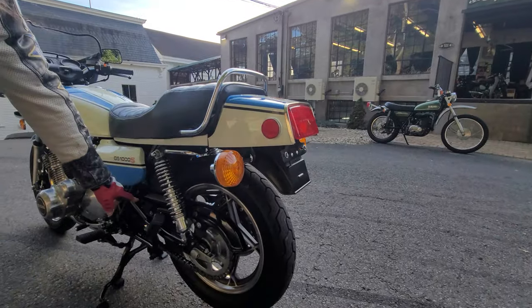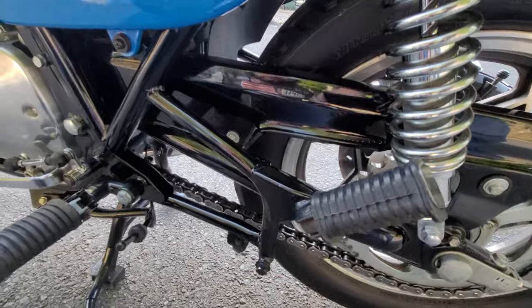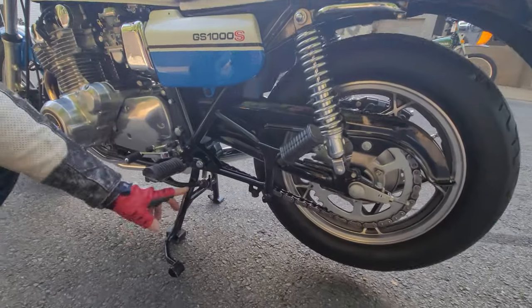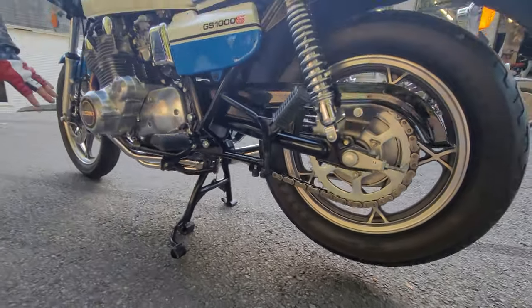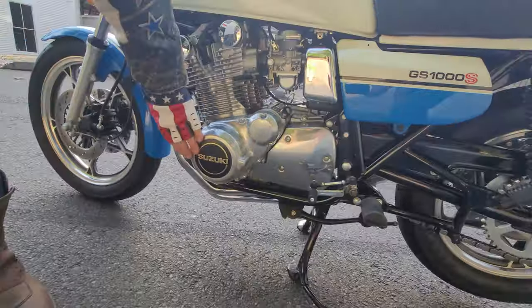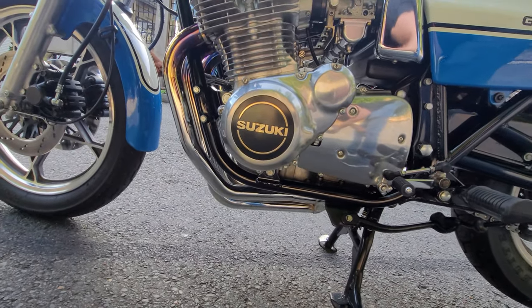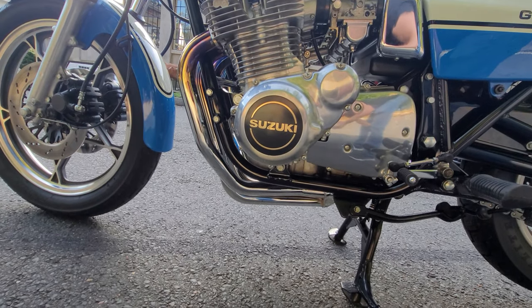Dunlop. Look at the chain guide on this thing. It's like brand new. The chain, the sprockets, the pegs again on this side, no evidence of these ever touching the ground. The original kickstand and center stand look brand new. Look at these engine cases, guys. Normally, you're gonna see some road rash somewhere. Somebody made a mistake somewhere along the line. Not this one, guys. This is an impeccable mint original, the finest I've ever seen.